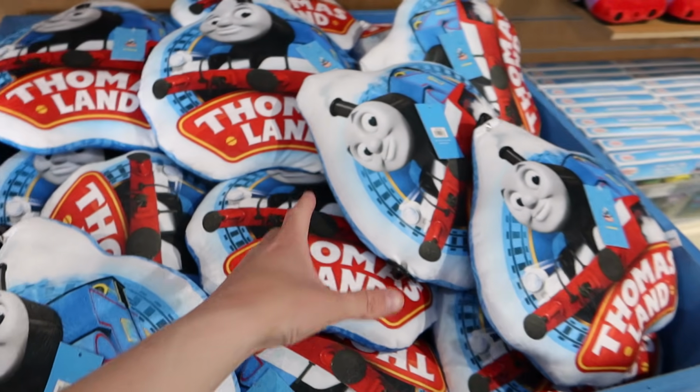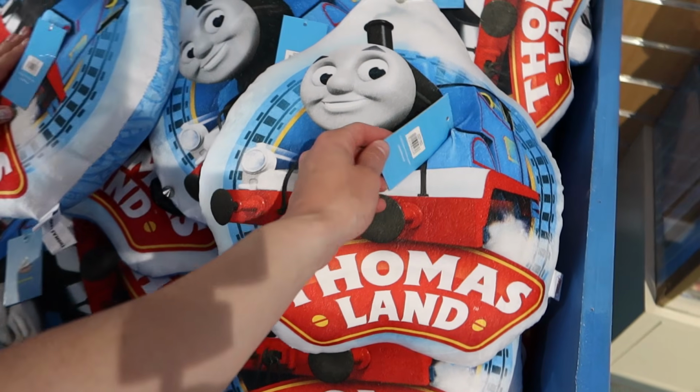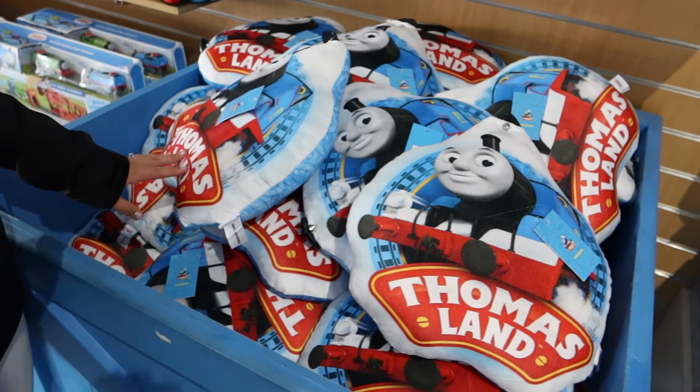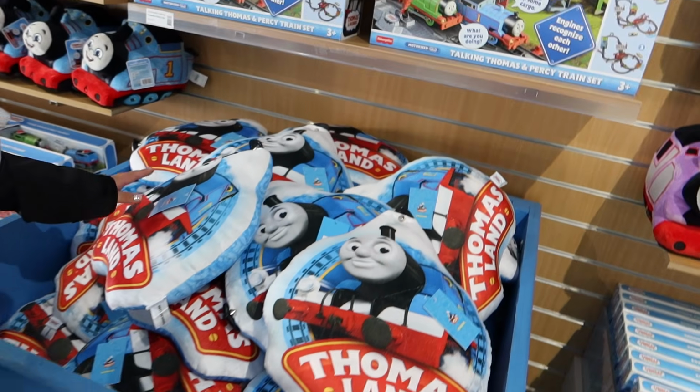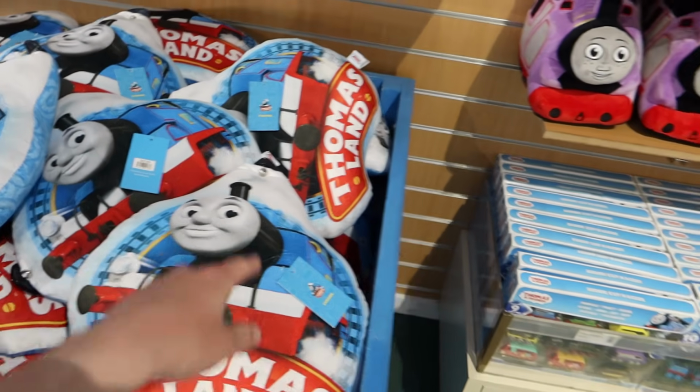Thomas Land branded stuff I think is really nice because it's actually exclusive to the land itself, isn't it? There you go, we've got a price just on there. I can't see a price on there. Is it on the top there? No, it's not, is it? I'm not too sure. Nice though, they are.